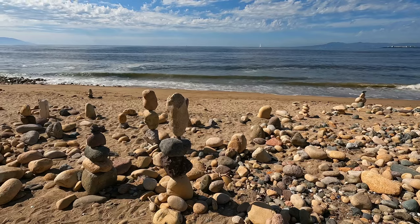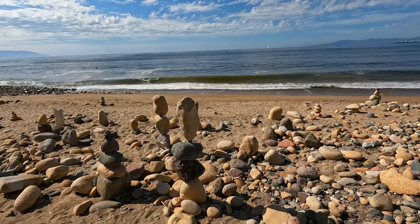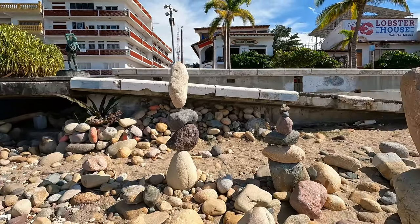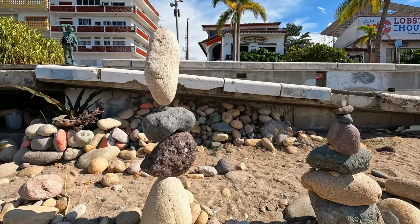Look at this one. It's unreal how the huge rock standing on top of the smaller one. I had to come closer just to show you how it looks from the nearest point of view. Look at that.